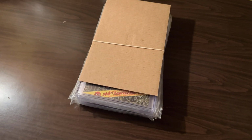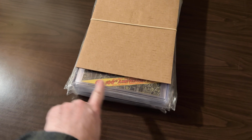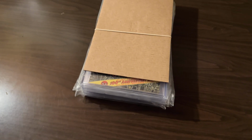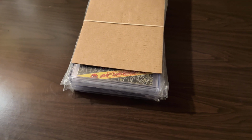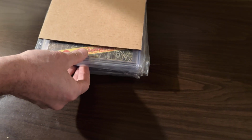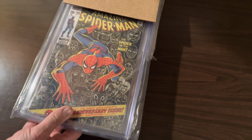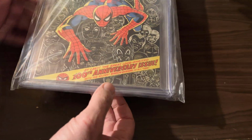Well, I love covers that have the black and white silhouette drawings. This is such a great cover. This is my favorite Amazing Spider-Man cover for sure. Can we get it out easily? I want to see. All right, get it out just enough. Okay, let's look. I'm going to take a close look at this baby. Wow. I love this book. This is such a great book.